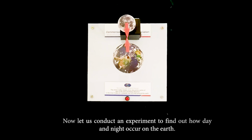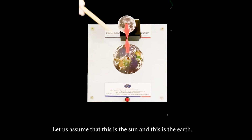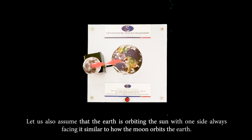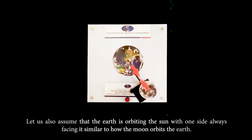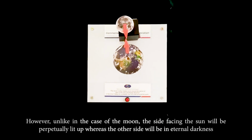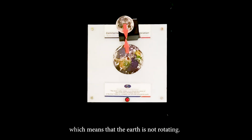Now, let us conduct an experiment to find out how day and night occur on the Earth. Let us assume that this is the Sun and this is the Earth. Let us also assume that the Earth is orbiting the Sun with one side always facing it, similar to how the Moon orbits the Earth. However, unlike the case of the Moon, the side facing the Sun will be perpetually lit up, whereas the other side will be in eternal darkness, which means that the Earth is not rotating.